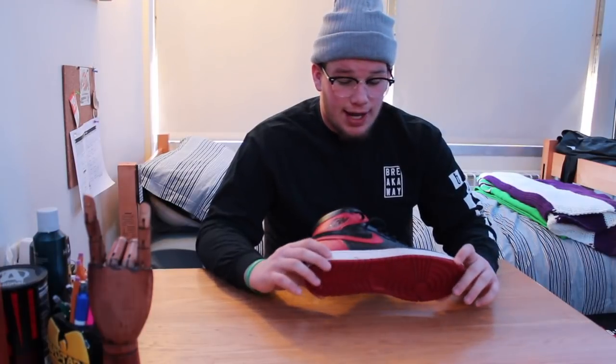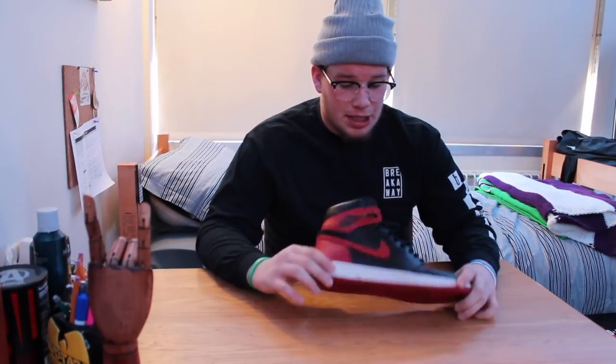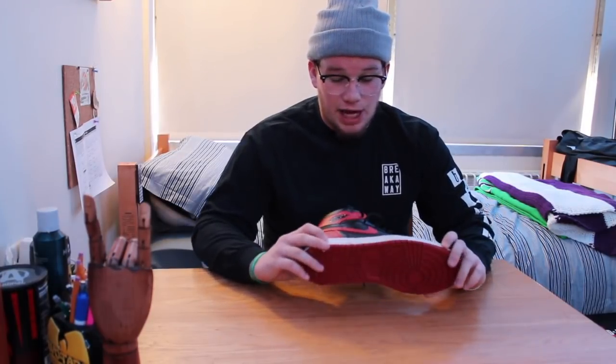Now shoe number 2 is so high on my list because it has a couple different meanings behind it. Shoe number 2 is the Bred Air Jordan 1. And this shoe has a lot of meaning to me because not only is it a Bred 1, this is a classic. I mean, you gotta give it that. If you know sneakers, you know the Air Jordan 1 Bred colorway is a classic, and Bred stands for black and red colorway. Obviously, I wear my shoes.